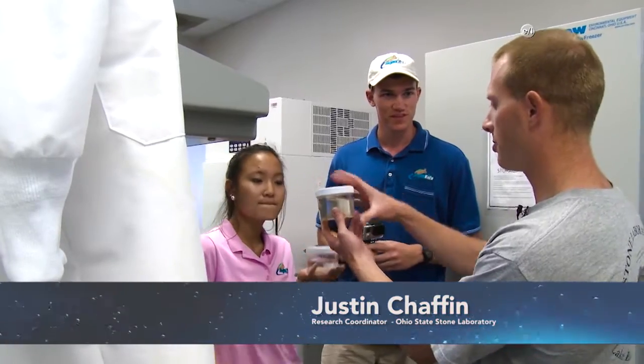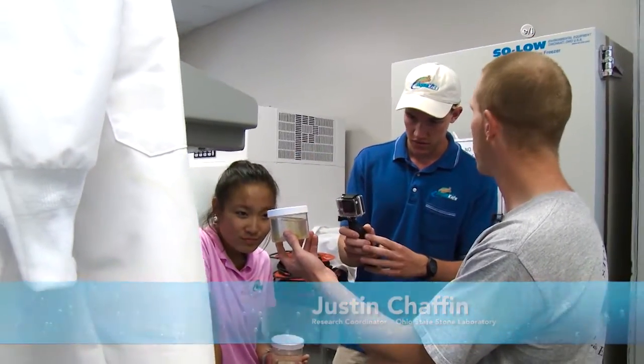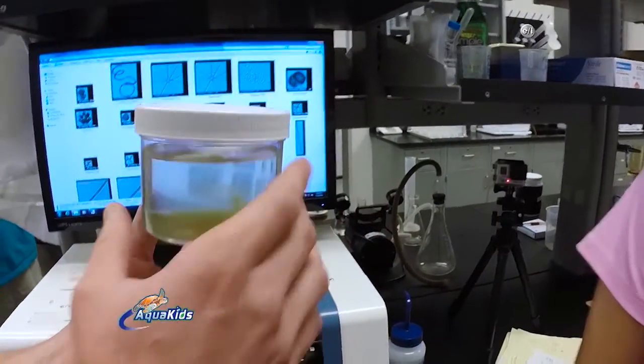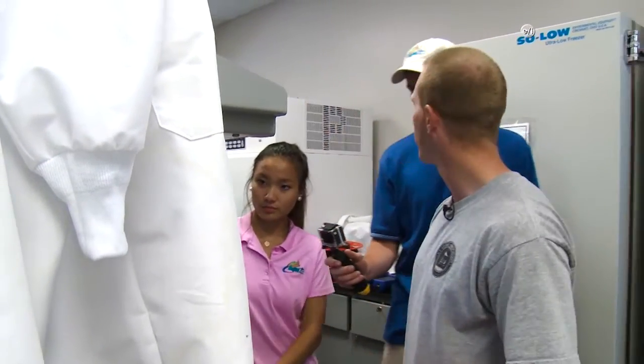Right, so here is a concentrated algae sample, straight from the net. But when we look at it under a microscope, we can see thousands or hundreds of thousands of different types of algae. Wow. And on this computer screen here, I have some images taken from algae in Lake Erie.